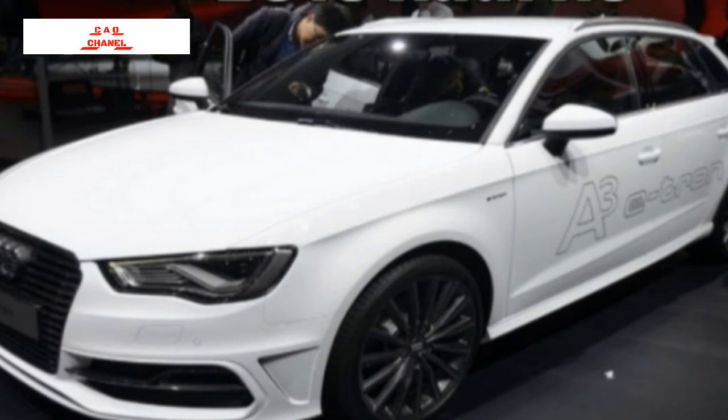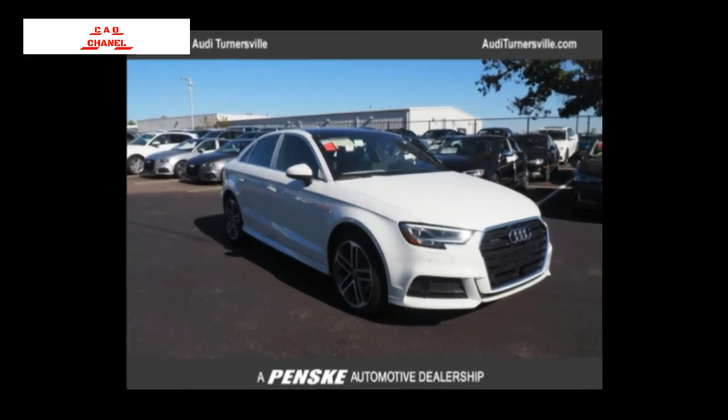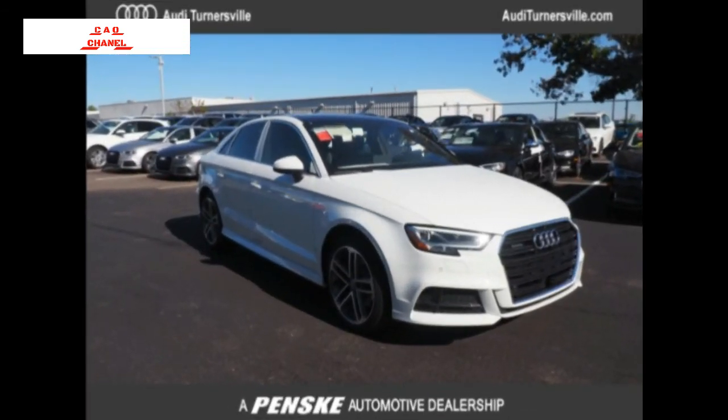Lineup. The 2017 Audi A3 comes in sedan, cabriolet, and hatchback versions, with a choice of power plans, in premium, premium plus, and prestige trim levels. Standard equipment includes leather upholstery, power driver seat, dual zone automatic climate control, Bluetooth, HD satellite radio, xenon headlamps, LED daytime running lights, rain sensor for wipers, panoramic moonroof, and automatic emergency braking.